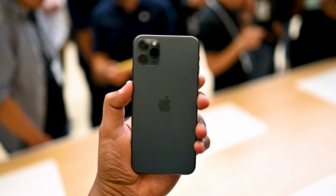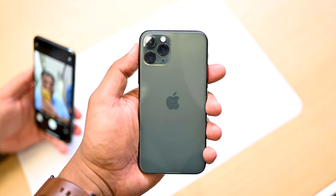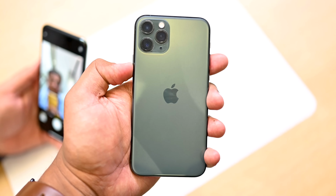What I really like on the new Pro model specifically is the texture that's on the back. It's a matte texture, not really glossy, so it's also not attracting those fingerprints, so that means you don't really have to keep wiping down your iPhone. That is always a plus in my book. It also has new colors. Midnight green specifically looks really nice.